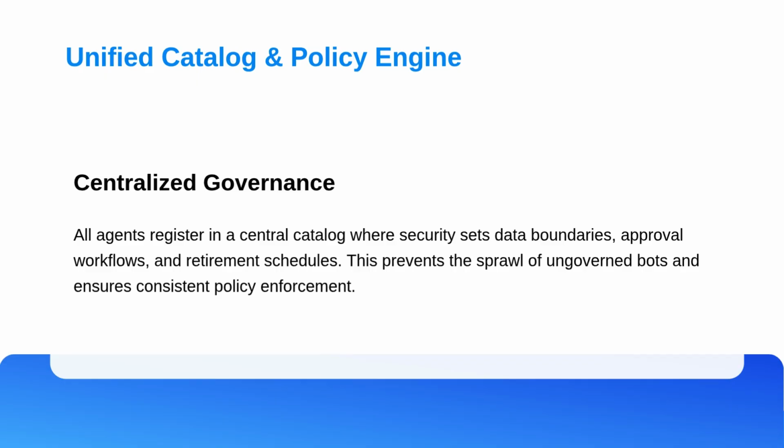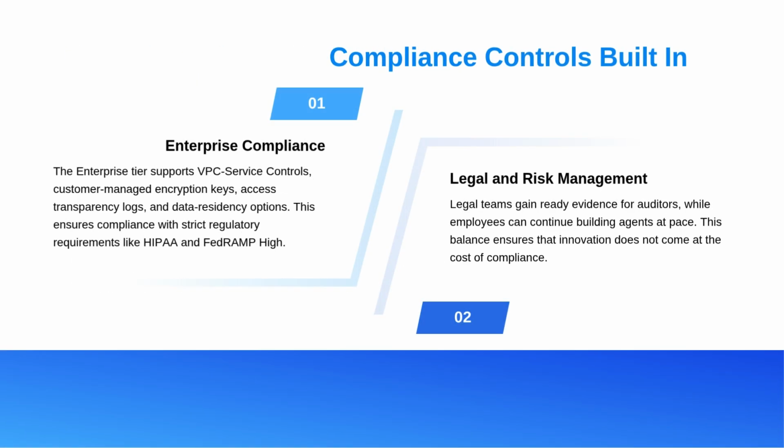It's kind of the quick start option if you need the functionality fast without needing the, let's say, hardcore governance features. Plus, you get 25 gigs of pooled storage per seat. Right. But then Enterprise jumps to $30 per seat per month. That's, what, nearly a 50% increase.